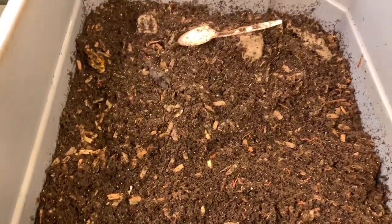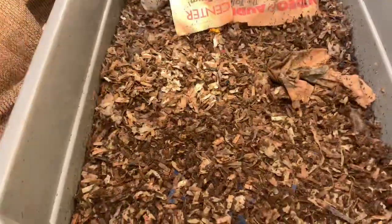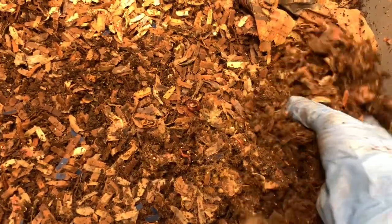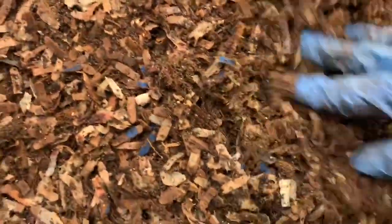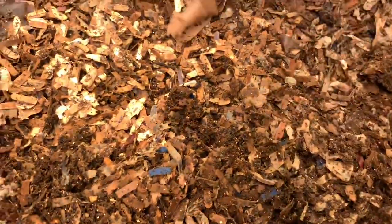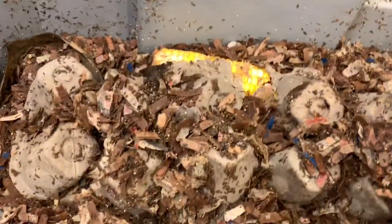Okay, on to the Euros. And here they are. So let's see the condition here. Very nice. We got babies. The bedding feels great. I can see very few worms in here on this side. I wonder why. Let's see what we got going on in the corn.